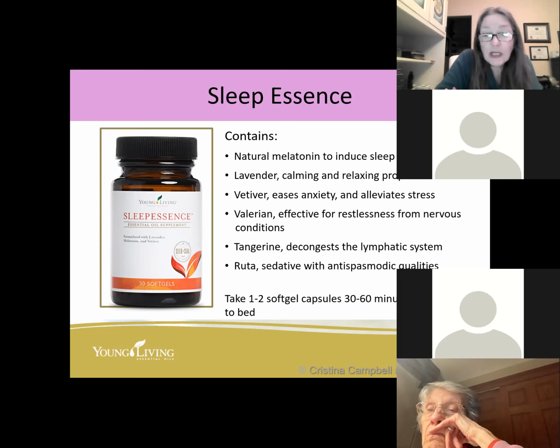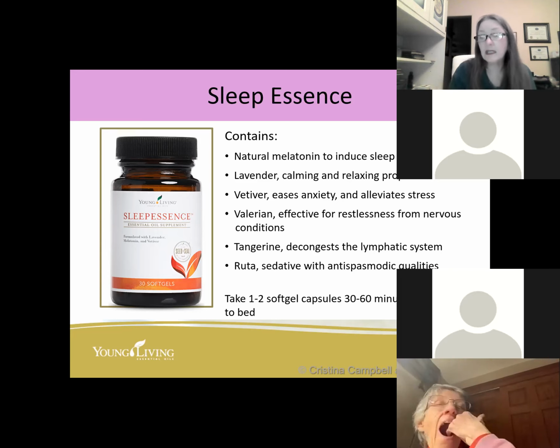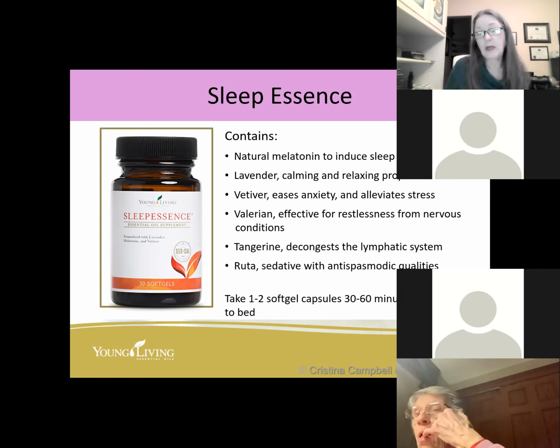So it doesn't hurt to take 1 or 2 of these capsules 30 to 60 minutes before going to bed. But I do recommend that you start at the beginning again, clean that digestive system out, that gut, and then work on that liver and work on the bloodstream and take the products that are going to be life-giving.